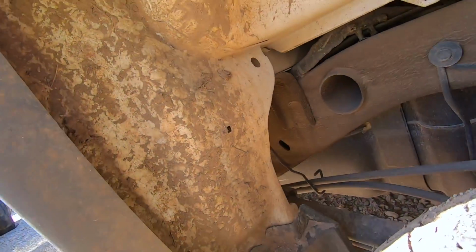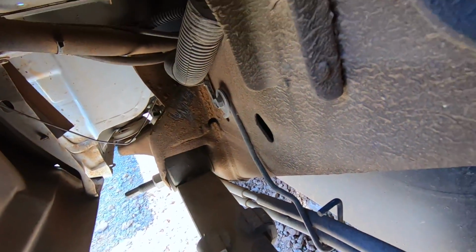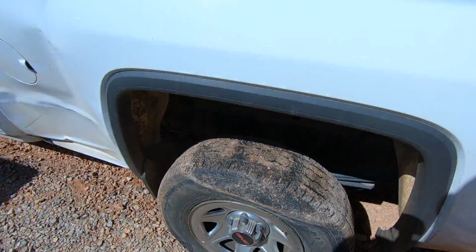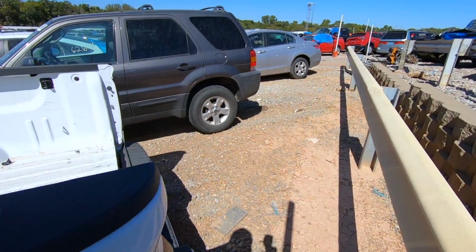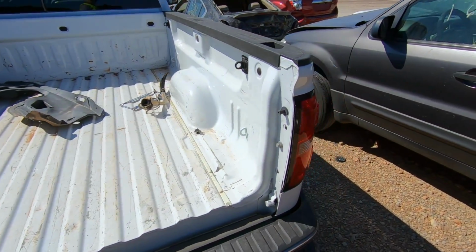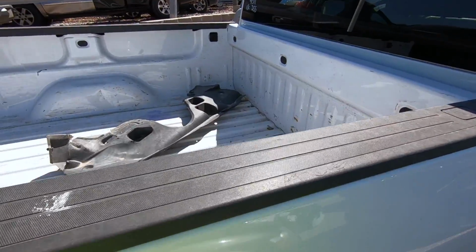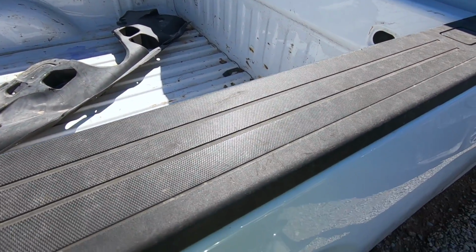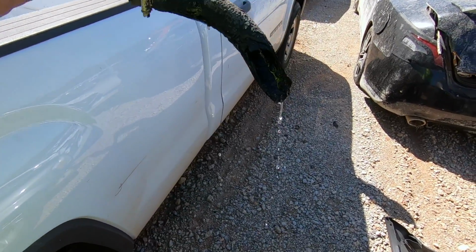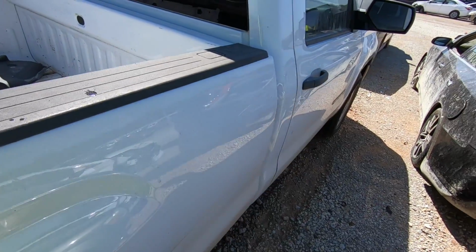Let's see what the frame looks like back there. Honestly, it doesn't look bad at all. And this is a fairly new truck. Oh, that's interesting. There's a gas filler neck from a fire car in here. You never know what you're gonna get.